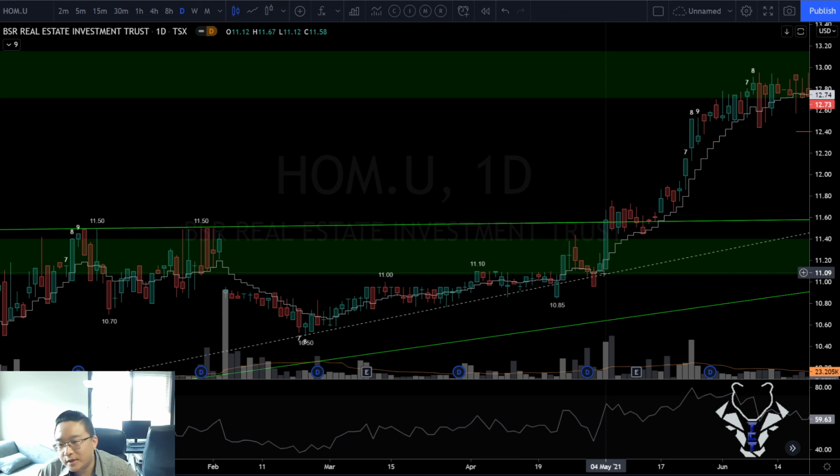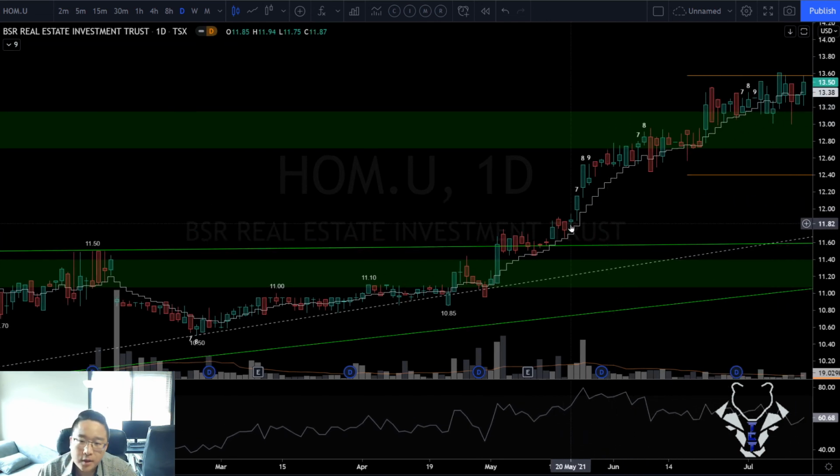Just to say what I would have done, I would have been a little bit hesitant on making an entry here because it is an upper wick, and then you see sideways action. Okay, so it is a bull flag, but not immediate follow through, and it moves a little bit, and then bearish action again. So this would have been a little bit harder to trade.